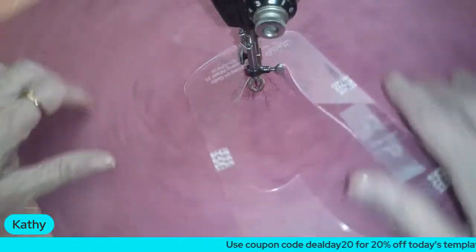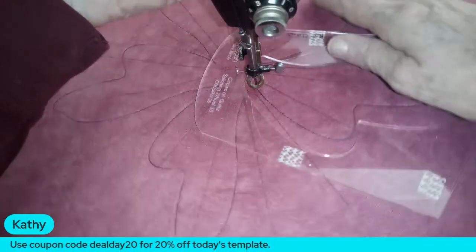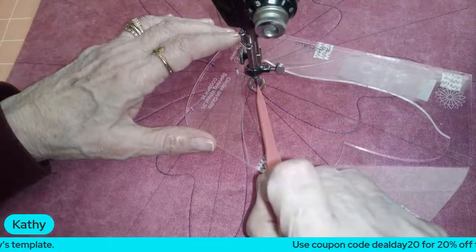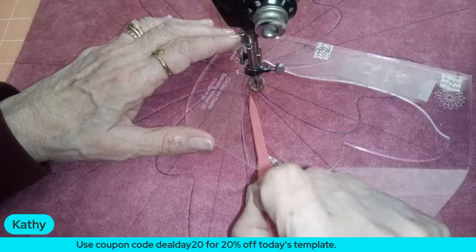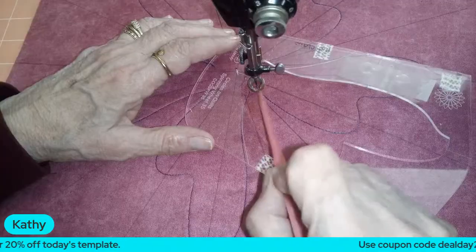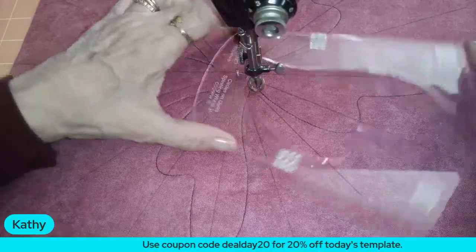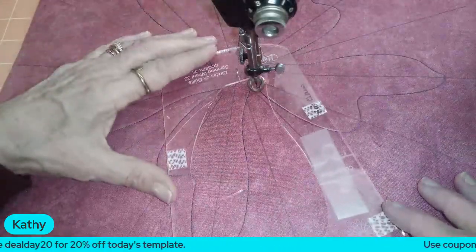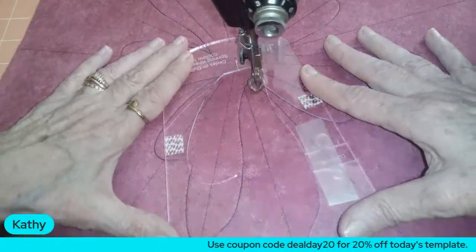Okay, there we go. All right, now remember I said that the 2 would not meet? What you're going to see here is there's a space between where our needle is and where the first rotation began, and that's what I meant by they would not close the design. Those 2 don't meet. So we've got to go around 2 more times. So here's my last rotation, 1, 2, 3, and now we're going to come to the right of each of our previous rotations that we stitched out.